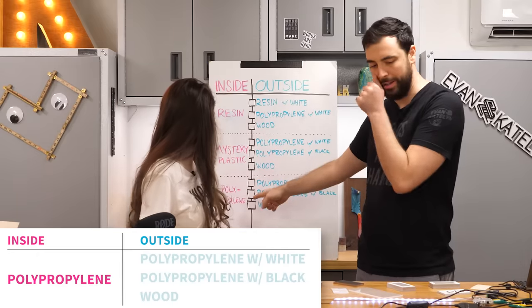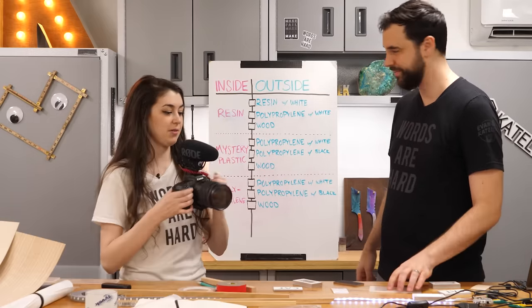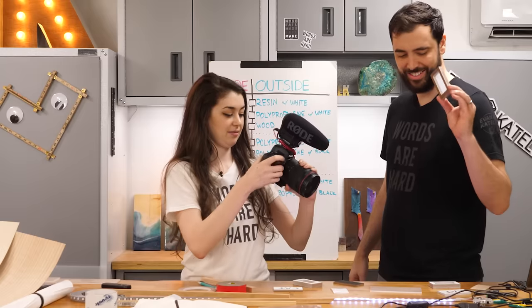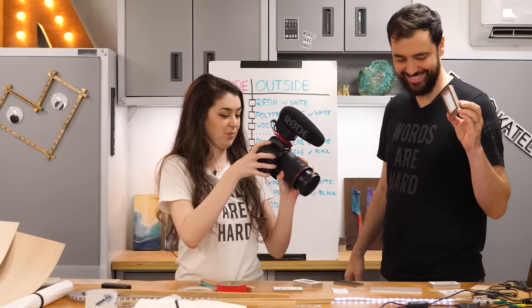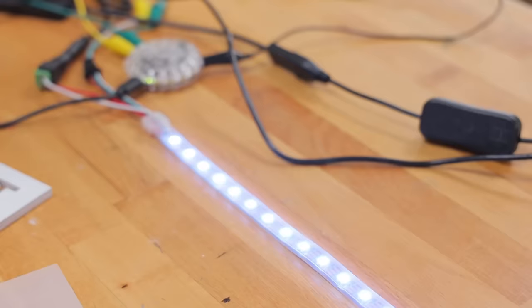Let's start with the polypropylene inside on the testing bench. Can you do that one more time? Wait, I'll tell you now.